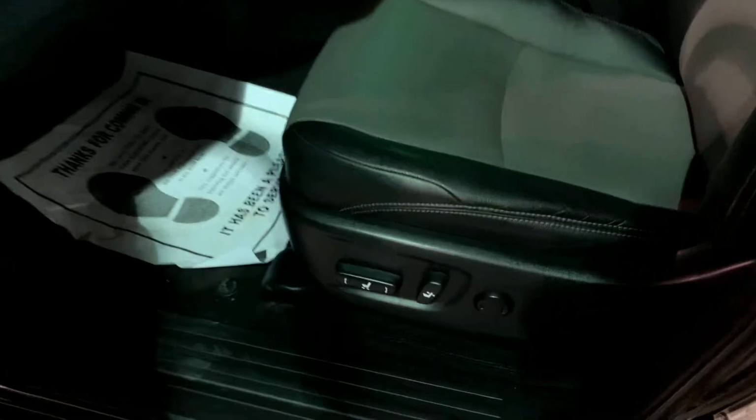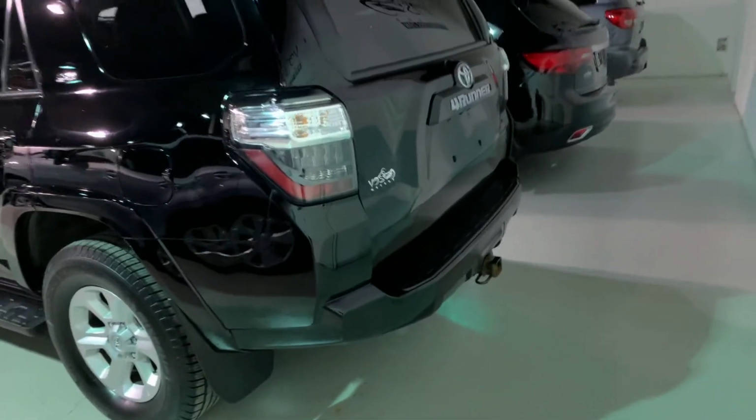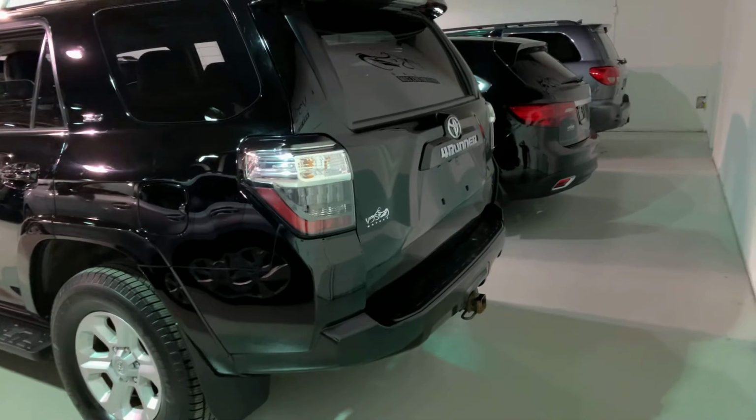It's black outside, a black interior, and it's very, very clean. Sunroof, good space. It's a tint window. Runner boards, and also comes with a trailer hitch, solid trailer package.